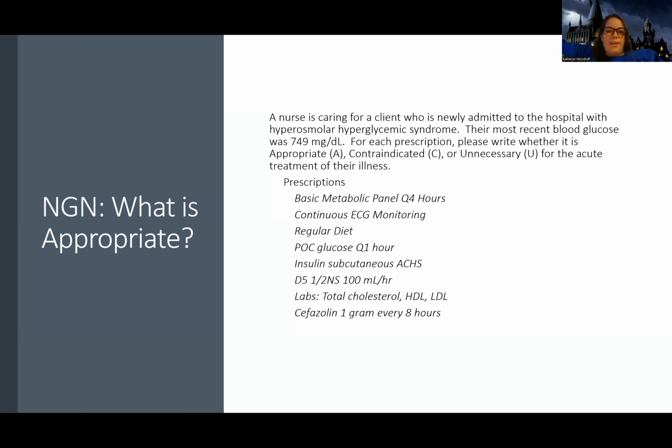Then there's regular diet. Now, this patient is acutely admitted for HHS, which is where their blood sugar is really high and they're on an insulin drip.